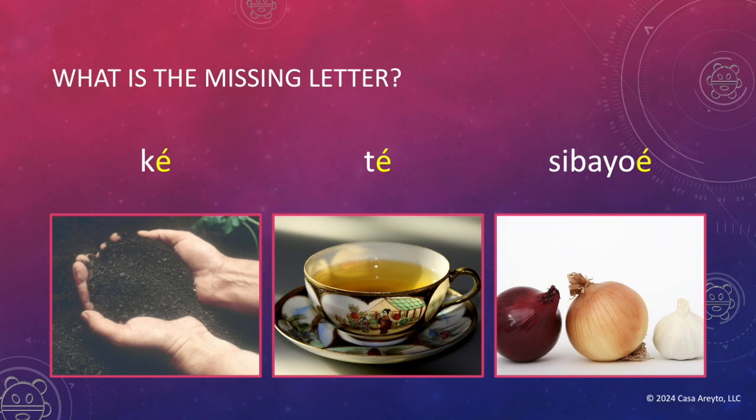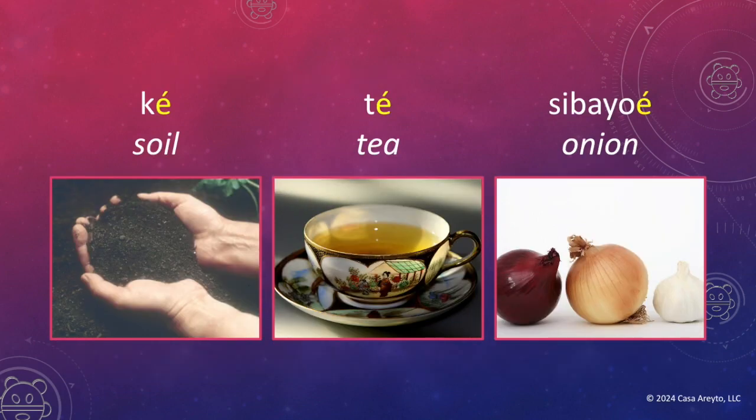Now let's read the words aloud with their English translations. Que, soil. Te, tea. Si ba yo e, onion.